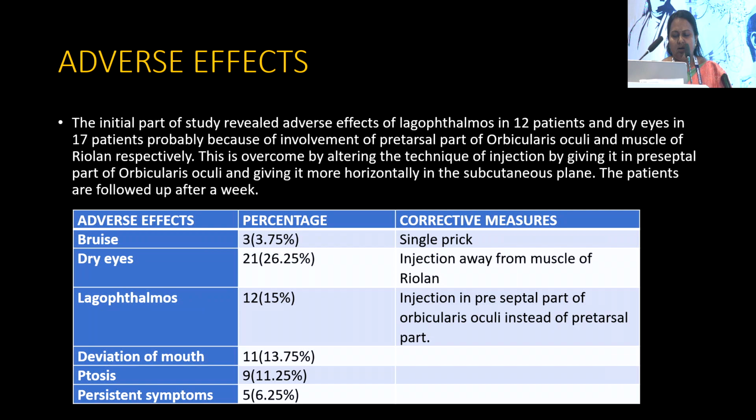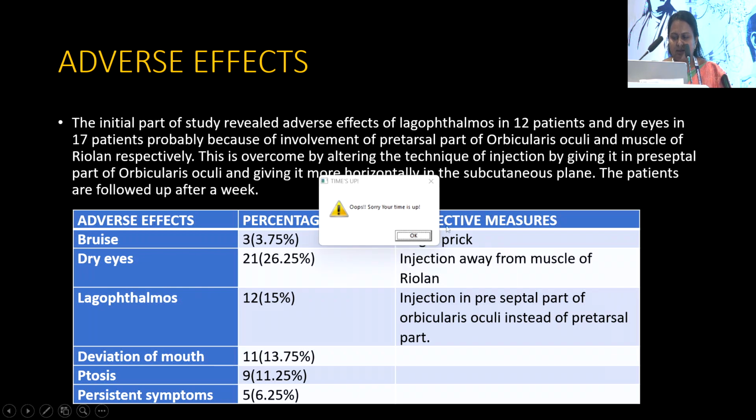It causes some cosmetic disturbances. This is because we are giving the injections in the preseptal part of the orbicularis oculi instead of the pretarsal part, and deviation of mouth, ptosis and persistence of symptoms are there.